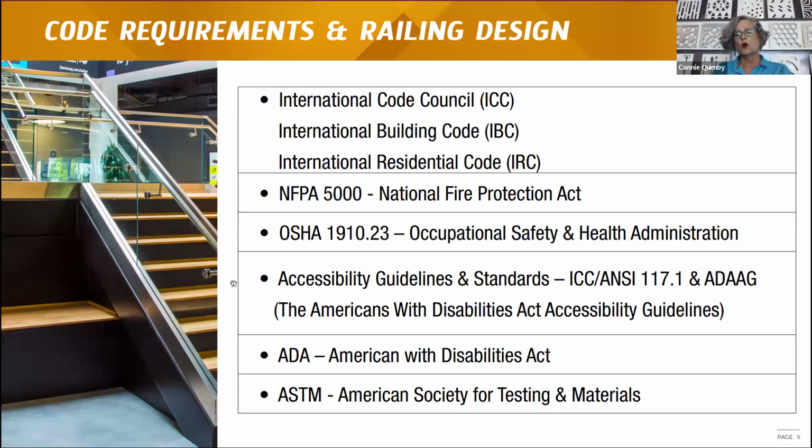But we also should mention something about the ADA Act. This is not a code. It is a federal law. And when the ADA law was written back in the 90s, it picked up an incorrect dimension, which was 1.5 inches absolute requirement from the inside of the handrailing to the wall.